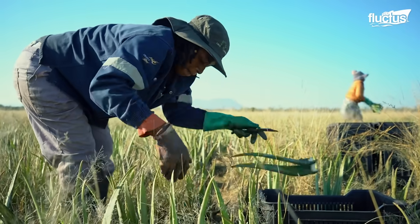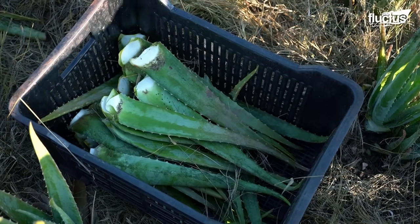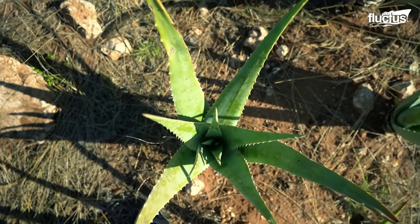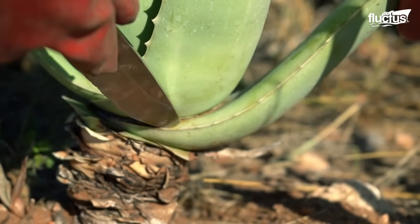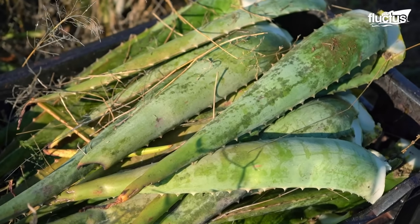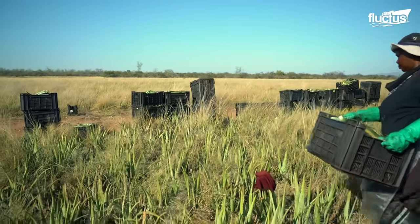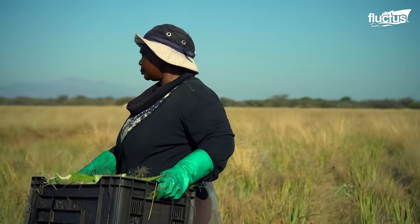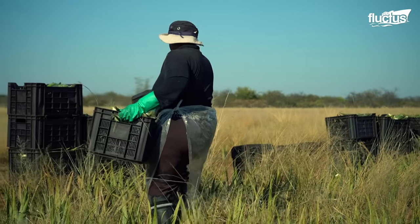The leaf is carefully cut as close to its base as possible to maximize the amount of gel that can be extracted. A sharp tool minimizes damage to the aloe vera plant and prevents unnecessary tearing of the leaf tissue. The leaves are packed in boxes and grouped to be handled and transported later.